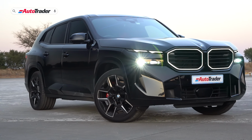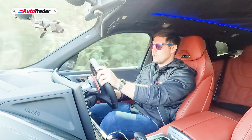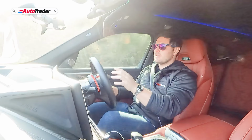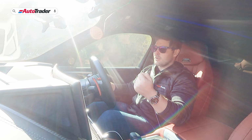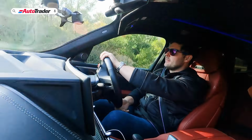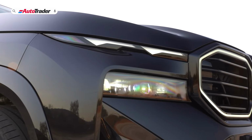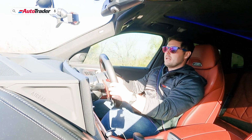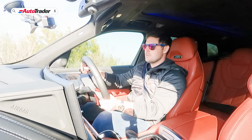Firstly, it's an SUV. Now that might sound a bit oxymoronic when you consider performance SUVs. I'm not the biggest fan of them myself. I think if you want a sporty car, it needs to be low, light and small, and this is none of those things. It's very big, it's very heavy, and it's very tall. So not ideal, but people love SUVs. It's the fastest growing passenger car segment globally and certainly in South Africa. So it makes sense that this is an SUV, a performance SUV.